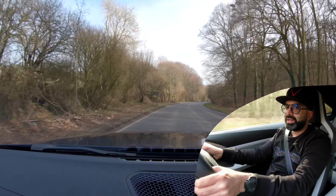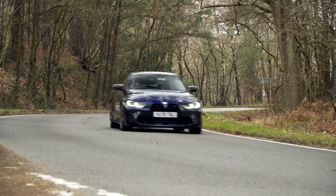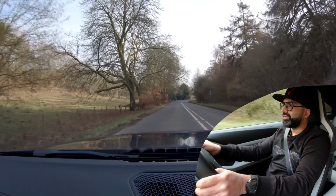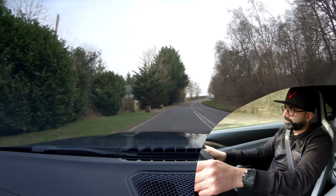And the MDM in this car is actually very nice. It actually does give you a bit of slip before it intervenes, so you can have some fun with it if you're not so confident with sliding the rear end out.